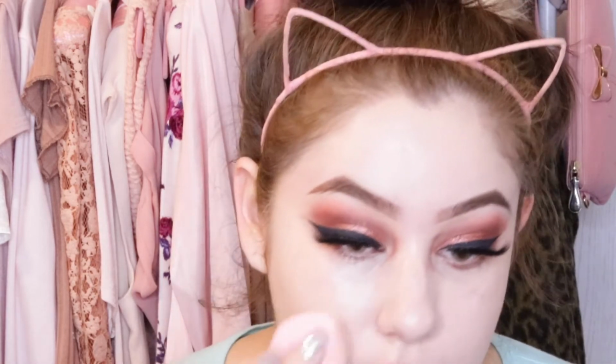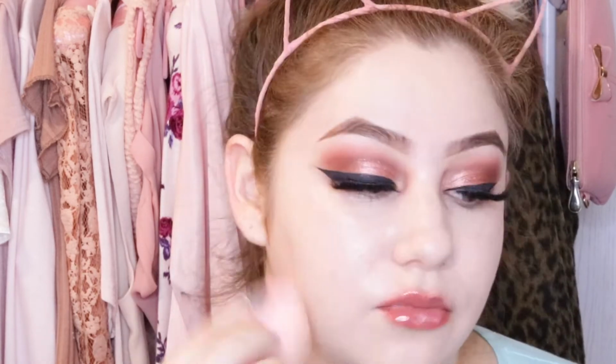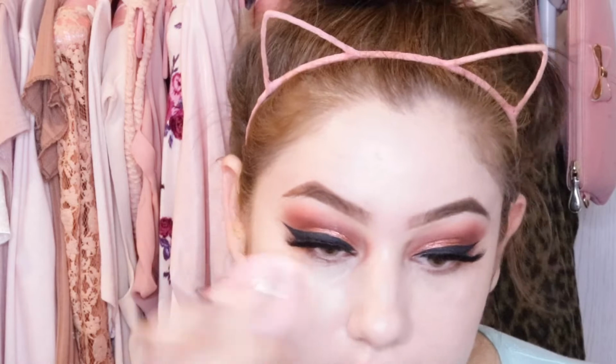Is more buildable full coverage than not full coverage, but even when I'm building it up, it's still not full coverage. More of a medium coverage, definitely not full, because even with a second layer I can still see my redness, which is not good. Not good at all. Okay, I'm not doing that foundation at all. I feel like this is more of a natural looking medium coverage.